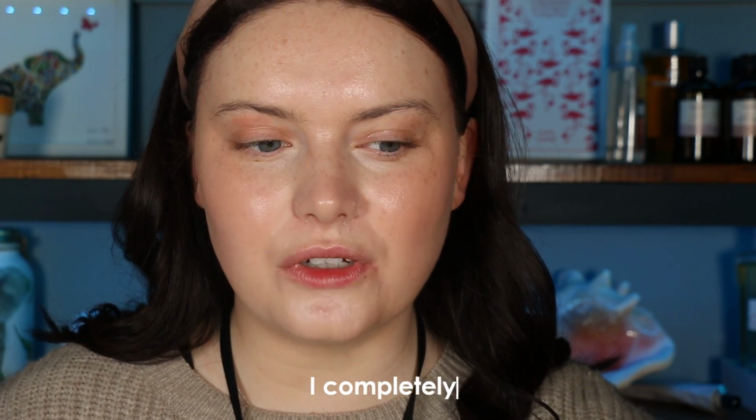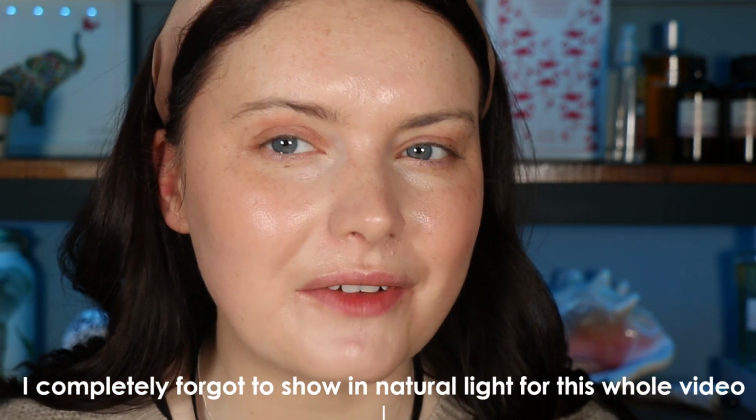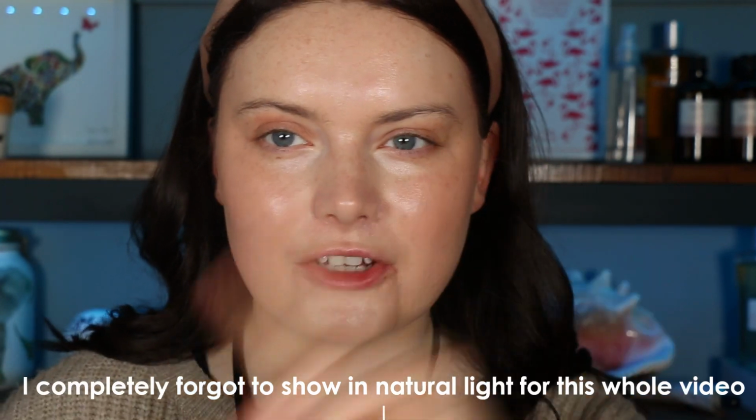Now it's not as shiny as I discovered yesterday without the lights on, so I will see if I can show you a natural light. But I am slightly concerned about doing this with no setting at all, but we'll have to see how it goes. I'm going to quickly finish off the rest of my makeup and then I'll come back. And like I said, if it gets lighter-ish soon, I can show you how not so shiny it actually is.